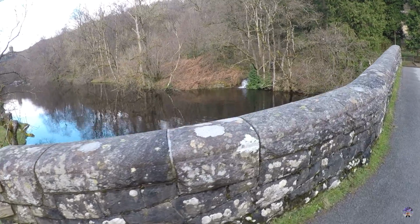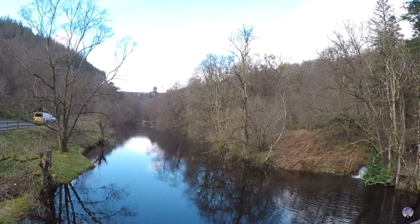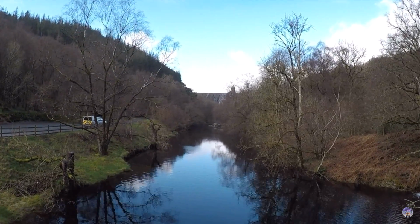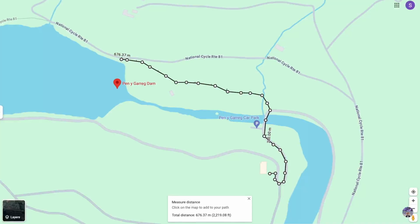So obviously our first destination in the Elan Valley was Pen Y Garreg. There's a trail just across the bridge into the woods, past these lovely cascades, up the hill in just a little over 600 meters to the dam.